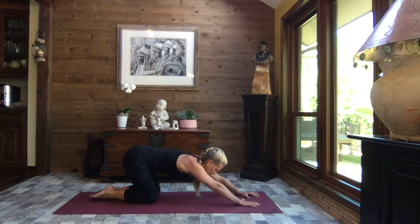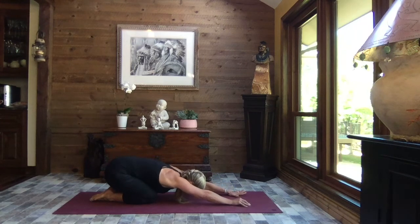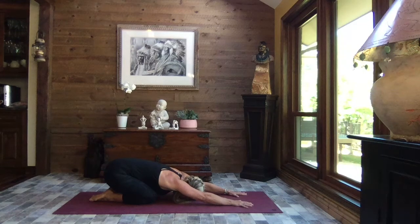This time, let those hands pull back so that you can find that child's pose. And just nestle yourself down. Kind of give a little wiggle. Let your body just surrender in. Find your breath.